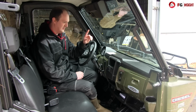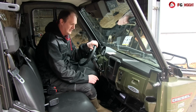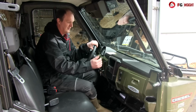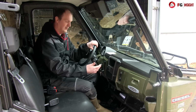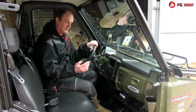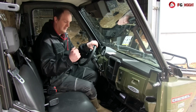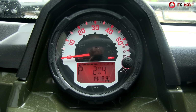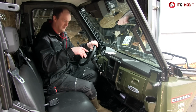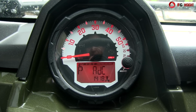Now, because of some of the traction control changes on this version, gone is the three-way rocker switch, which pretty much went from two-wheel drive diff and then four-wheel drive. It's now four positions and you just literally scroll through them one after the other. So at the bottom you've got two-wheel drive with an open rear diff, and then click up you get two-wheel drive with a locked rear diff. Click up again, you get Polaris's on-demand four-wheel drive system, which essentially distributes power to the wheel with traction. And then finally, you've got the new active descent control.